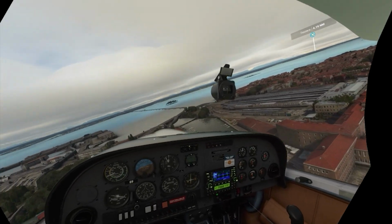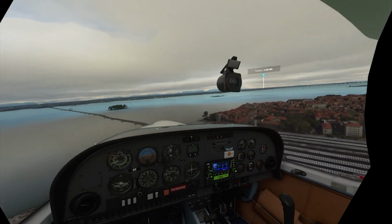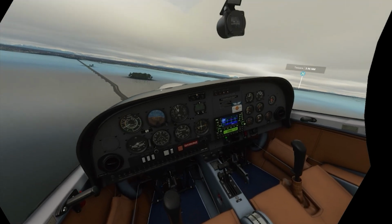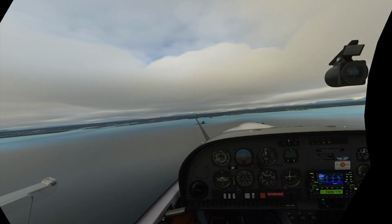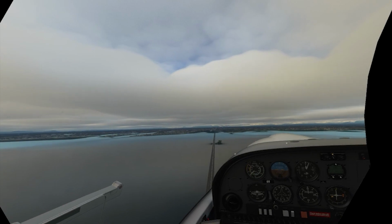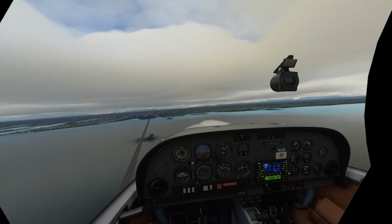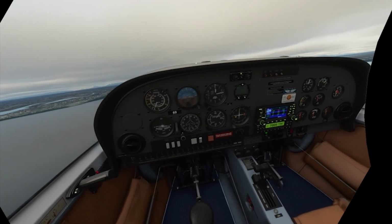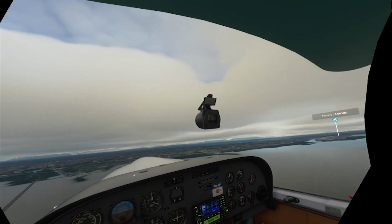Let's travel through this massive railroad station here. And we can actually climb up. We can see the Alps right in front of us there. Beautiful. Okay, let's gain some altitude. Rising a bit high. Oh yeah.